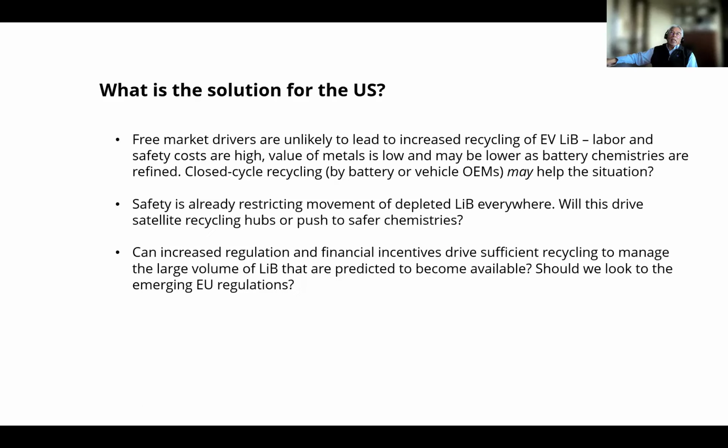Our article was written from the National Academy of Engineering perspective on how do we solve these challenges for the United States. I think the one thing that's clear is right now, free market drivers aren't likely to be the way to increase recycling or to come up with economic ways to come up with efficient modes of recycling. One strategy that may work is that there are automobile manufacturers who are considered closed cycle recycling. So they would take back the EV battery and ultimately figure out how to return the metal values into new EV batteries. Safety, I think, is a critical issue.